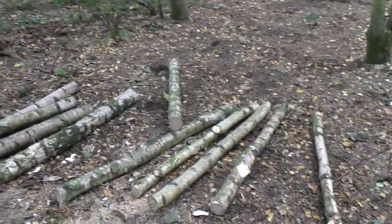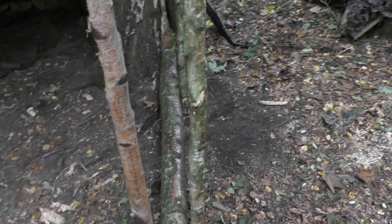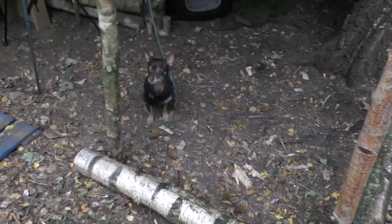Alright, so all I'm going to do now is, I've got these logs here all prepped already, and I'm just going to slide them into that location there first, and then I'll get some more prepped and put them in there.